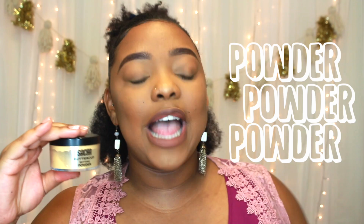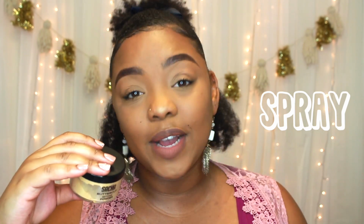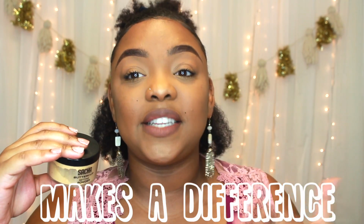Powder. I always recommend, if you're using a cream product, which foundation is a cream product, concealer is a cream product, if you're using a cream product, set it with a powder and then set that powder with a spray. I always say that it makes a difference. If you're just putting like a moist cream foundation onto your skin and then not setting it with powder, the slightest touch, the slightest tap, the slightest bump can cause that foundation to smear, to move, to shift, to rub off onto whatever you're touching. It's just not ideal.